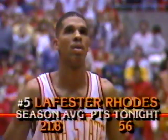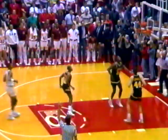They give Lafester Rhodes one more. He's going to shoot it in. He can make it. He doesn't hit it. Misses it. There it is. That's what I mean. That's as good as it's over. And Iowa State has upset 7th-ranked Iowa 102-100. And look at this.